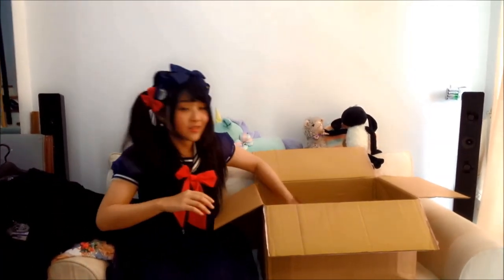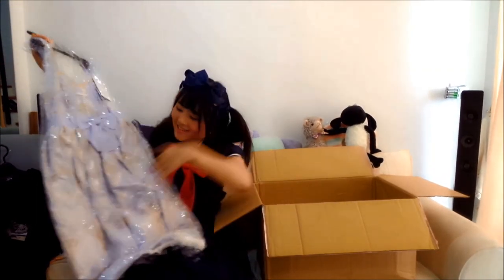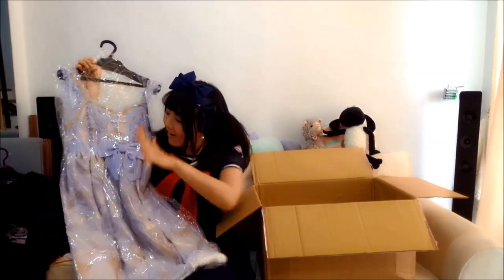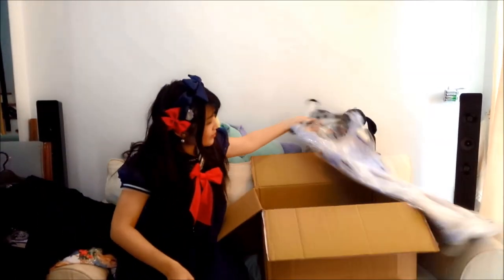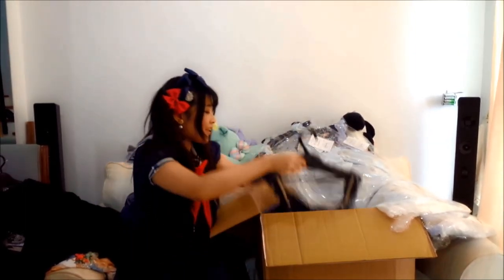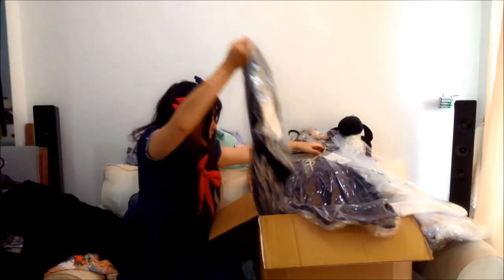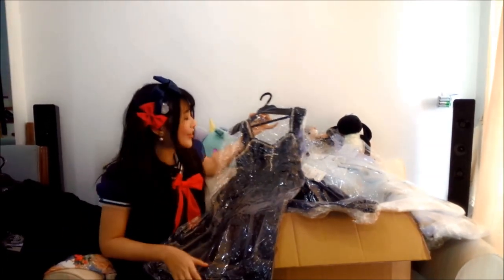Okay, keep going. This is a huge haul. More AP hangers. This is the point of my entire haul. Celestial jumper skirt. One, let me put this here. Celestial jumper skirt. Two. Celestial jumper skirt. Three. And celestial jumper skirt. Four. I got the jumper skirt in all four colors because I am a maniac.